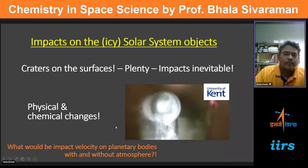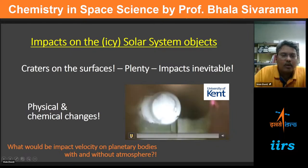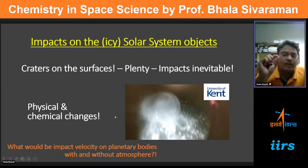All right. So what you saw, an ice target, which is at around 200 Kelvin. That target receives an incoming 1 to 2 nanometer size stainless steel bolide, and the velocity was about 5 kilometers per second.